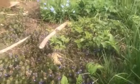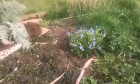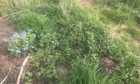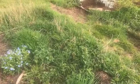And here again, self-seeded, are chives, this big patch of chives. And over there are forget-me-nots. So a huge amount of medicinal plants down here. And that's great, because you can benefit. Wild plants have more vitamins and minerals and more nutrition than anything, so they're incredibly good for your body.